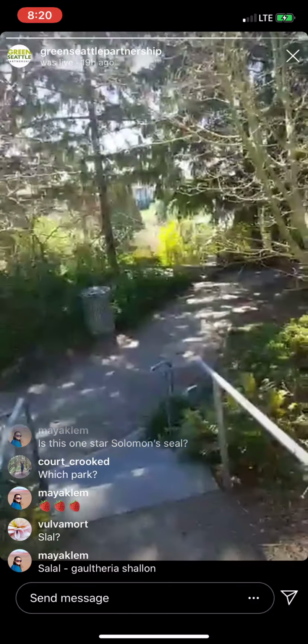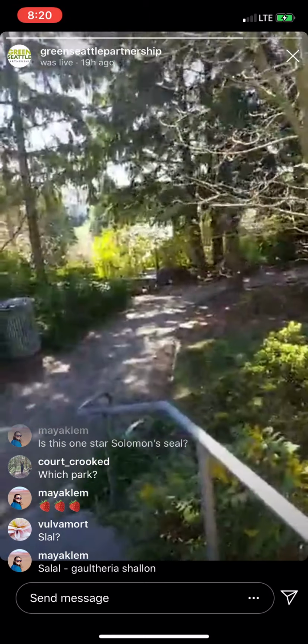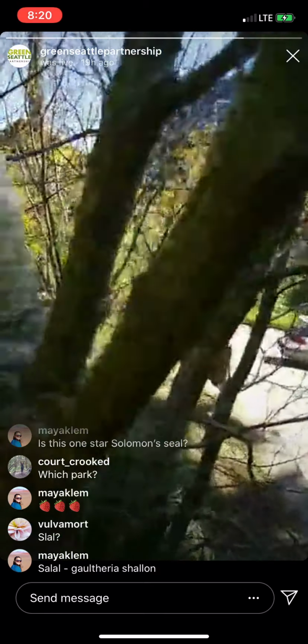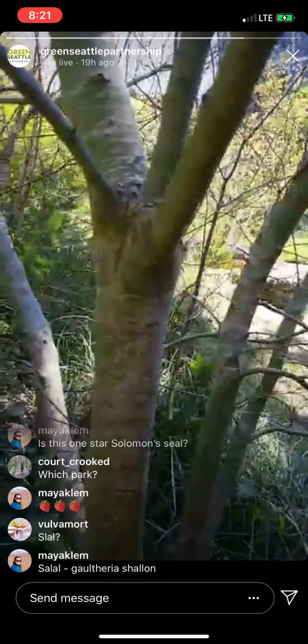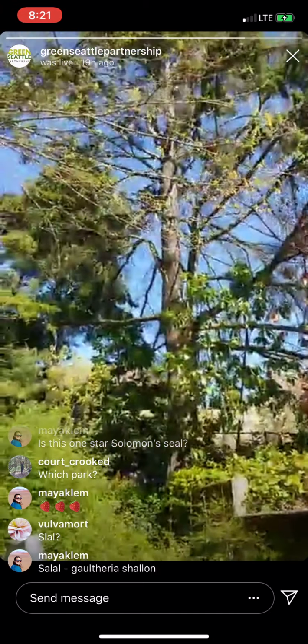If anybody was wondering, we're at Fremont Peak Park, looking at an upland forest. Here's some beautiful vine maples. Vine maples, these haven't leafed out yet, which surprised me. Yep, future snag for sure. There's another view of it.